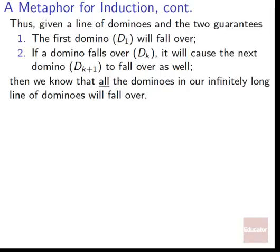So we've got two guarantees and this infinite line of dominoes: the first domino, D1, is definitely going to fall over, and if some domino DK falls over, it will cause the next domino, DK plus 1, to also fall over. Given these two guarantees, we now know that absolutely all the dominoes in our infinitely long line of dominoes will fall over. We know for sure that all of them are going to fall over.